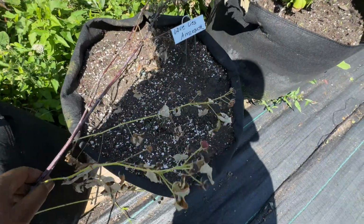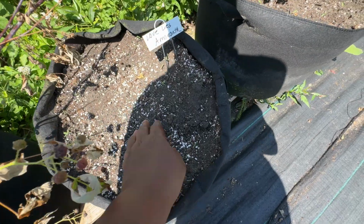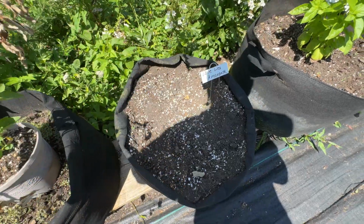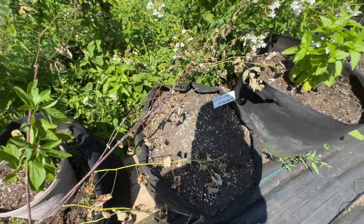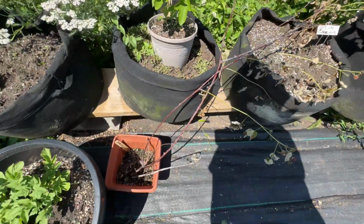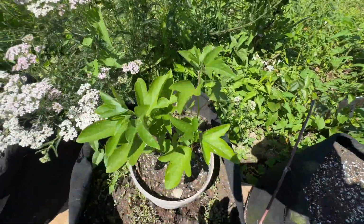This says Love Lies Bleeding Amaranth. That didn't make it because I didn't realize that was in there. Oh no. I wanted that Love Lies Bleeding Amaranth. But anyway, I keep blocking the... I'm gonna have to do something with this blackberry, but that is a passion flower.